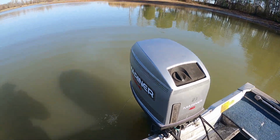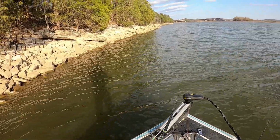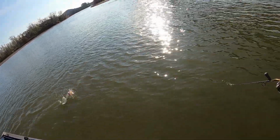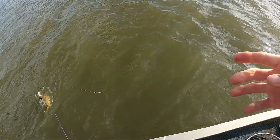She's back. Yep. It's actually a really good rod. It was right in technique. No way. T-boned it. Oh, yes.